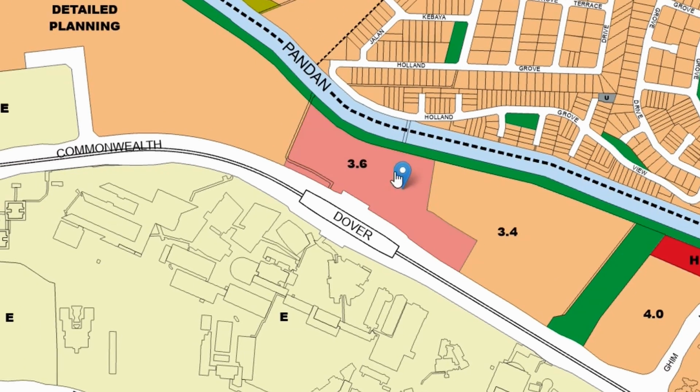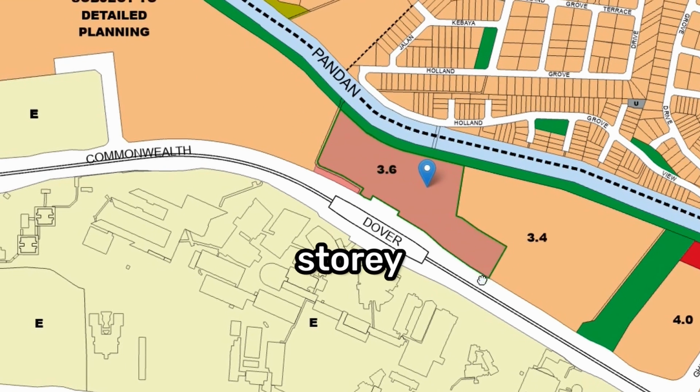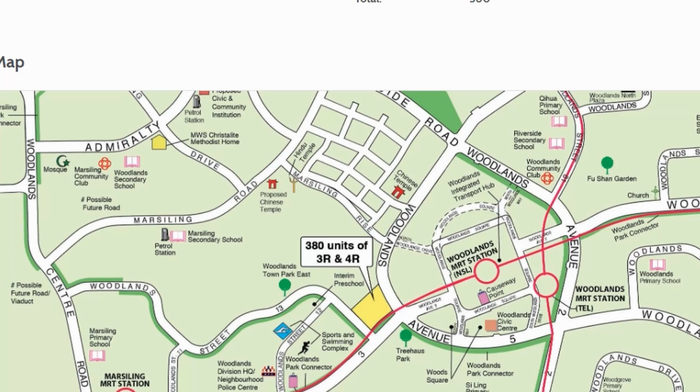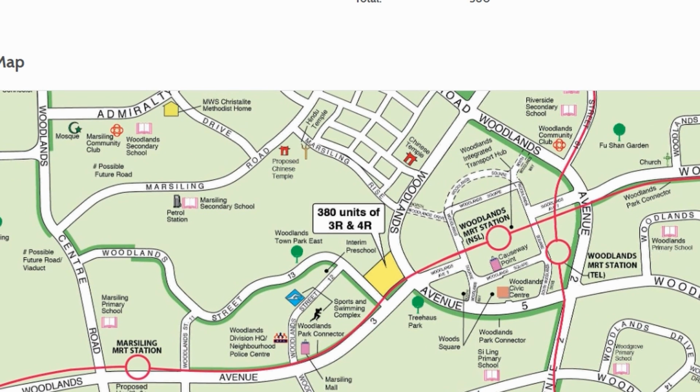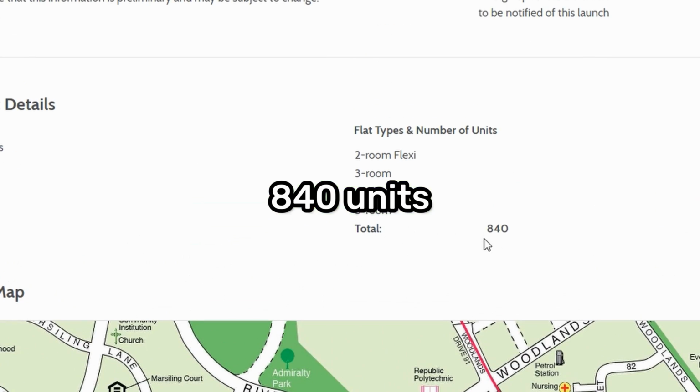On the master plan, this plot is 3.6, which is slightly higher than its neighbours, but the site is also red, which means that there will be a bit of commercial on the first story, which probably explains the higher plot ratio. The 2 final BTOs for December is at Woodlands, and both our sites are actually right beside each other. So the first one we're looking at is the one here at only 380 units with 3 and 4 rooms, and the larger wedge-shaped plot here has 840 units with all room types.